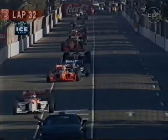Obviously, the front brakes are starting to fade on some of these cars. We're seeing a lot of locked rear brakes, and he got it all crossed up and got into strife. Lap 32 of this 65-lap race.